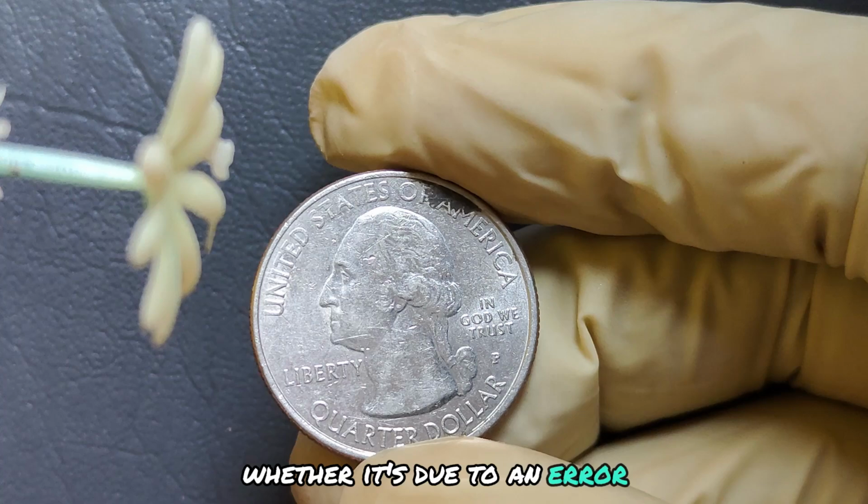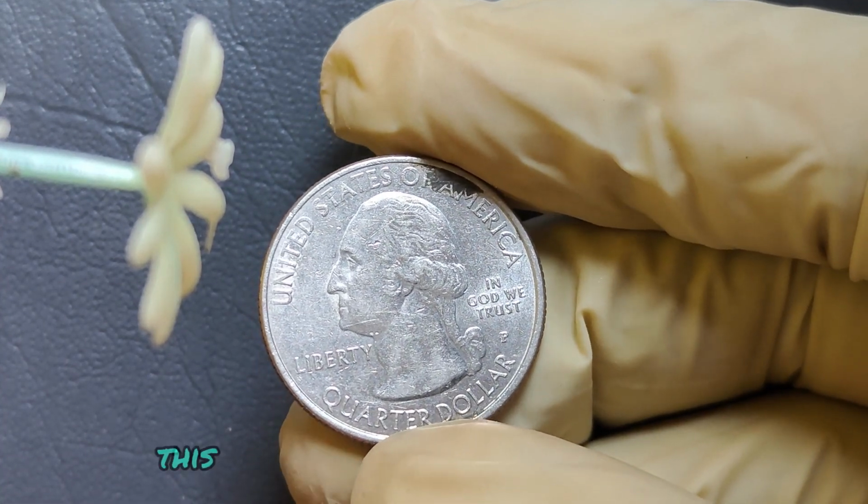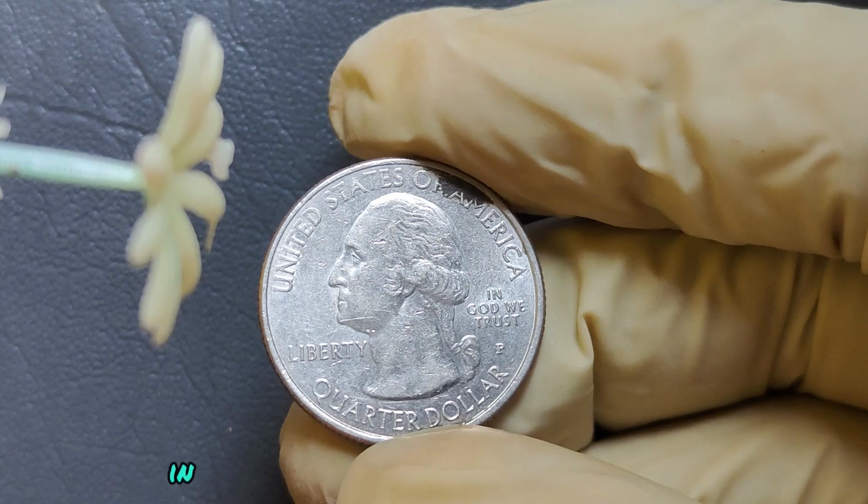Whether it's due to an error or simply its unique history, this coin has become one of the hottest collectibles in recent years.